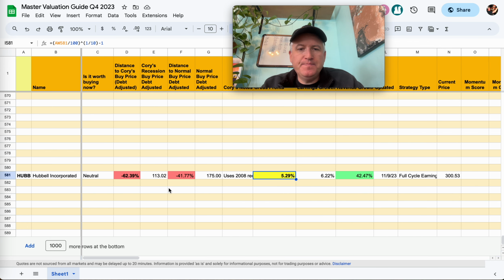The price it would become a buy is when the 10-year CAGR gets to about 8%. At $175, it would become a buy. The current price is $300, so it needs to fall about 42% to hit a buy price. And at that point, I think the risk reward would be really good if we don't think a recession's coming. Even a slowdown, that price would be fine.